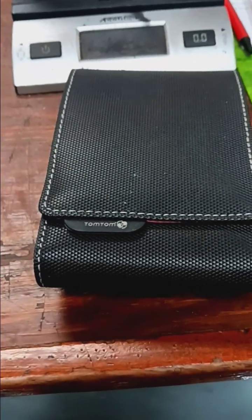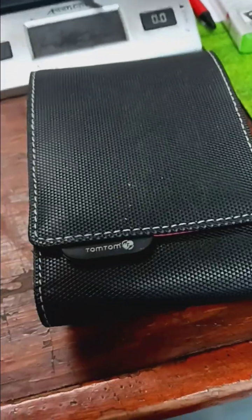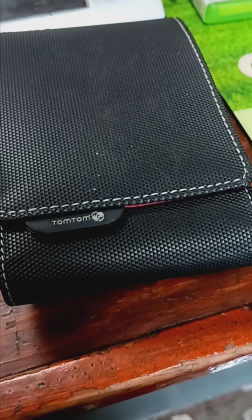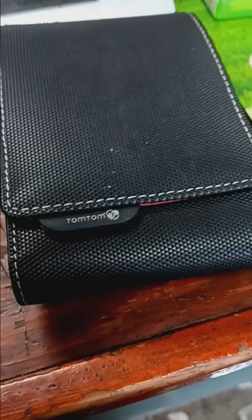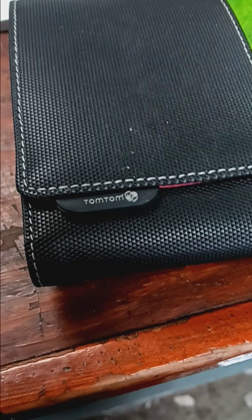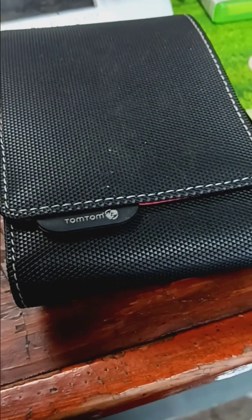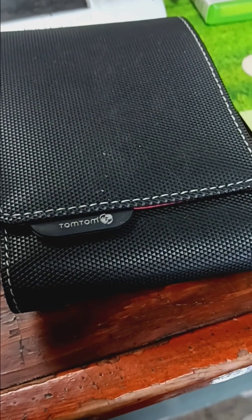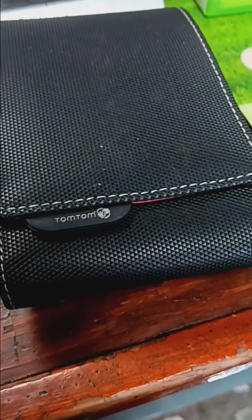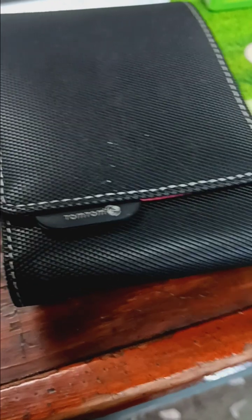In this video, I'm going to share with you an item I sold on eBay this afternoon, late afternoon, early evening. This is a TomTom GPS. I picked this up at a church sale, same church sale.